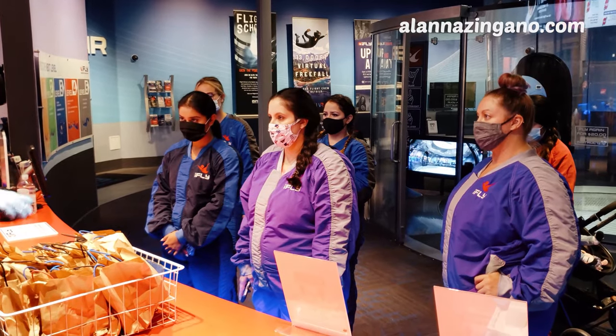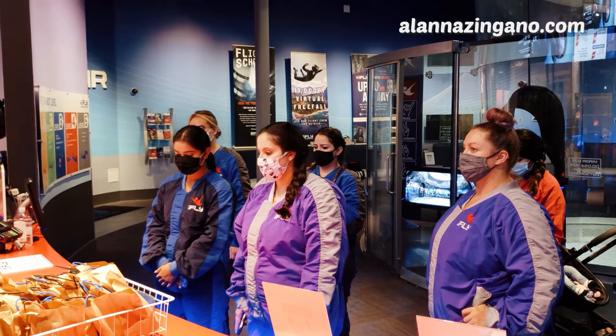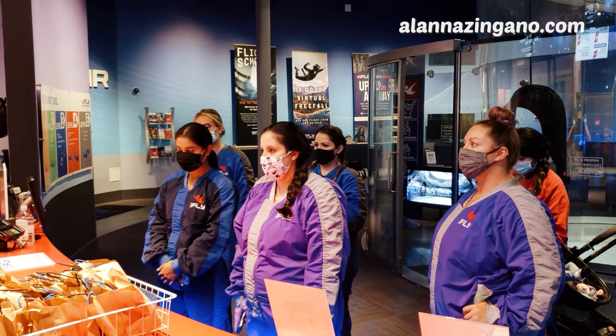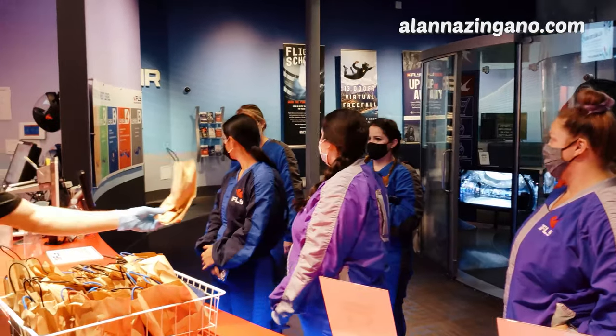You guys can stand 6 feet apart without your mask on, we appreciate it. Then you can put the goggles on, and they just have little strings in the front with knots on them. Pull those out to the side, and they'll tighten up. Does this work with my glasses? Yes, they do. All right, we are all geared up.